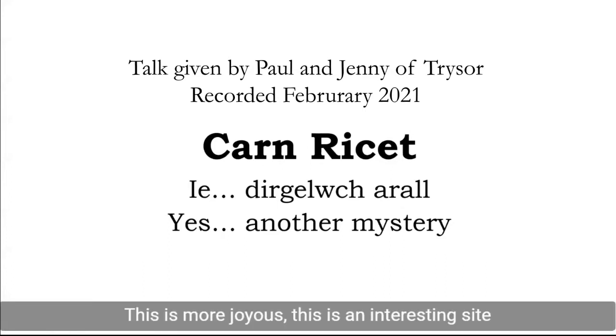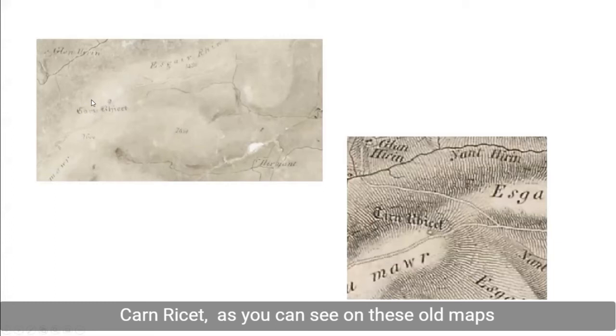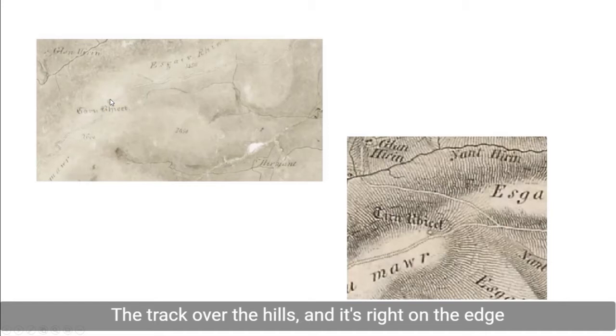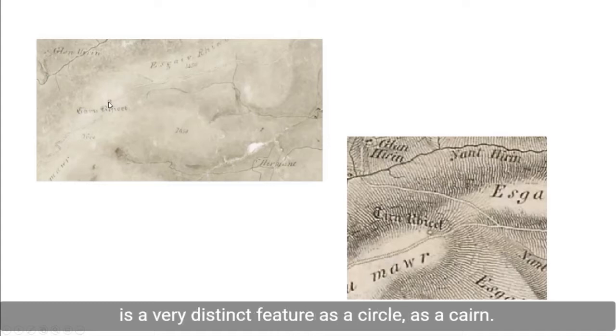This is kind of more joyous in a way. But this is an interesting site again, like mine here, but in a way, but better. Ricet, as you can see on these old maps, and I think this map is actually around 1815. It's named. There's the so-called Monk's Trod, as they call it, the track over the hills, and it's right on the edge of the track, right next to the track, and it's shown in the early 19th century on this map as a very distinct feature, as a circle, as a cairn.